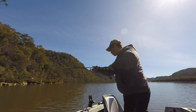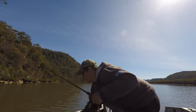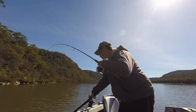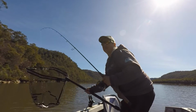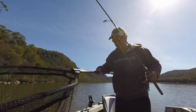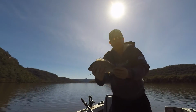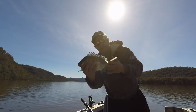Beautiful, another nice sized bream. Just going to grab the net. That was on the Shad's vibe. This one looks a little bit smaller, probably just over 30 centimetres. But let's get it on board and I'll show you folks at home what we've got. Let that hook away. Don't like handling fish with the trebles. But there we go, a little bit smaller model. Nice easy technique with that Shad's vibe.